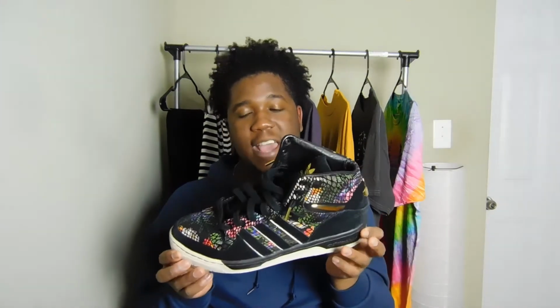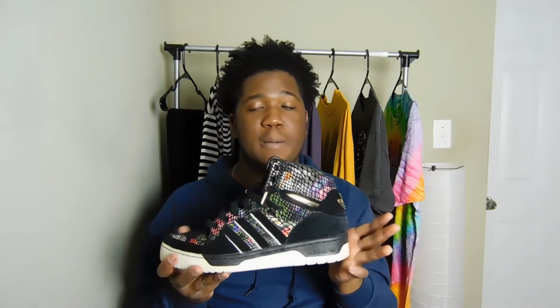And I actually picked these up for a steal, and it's honestly amazing to find these still in modern day, because back when I was in middle school going into high school, I wanted these so bad. So to finally have a pair in my collection is just breathtaking, honestly. Now with that being said, let's get into the next sneaker.